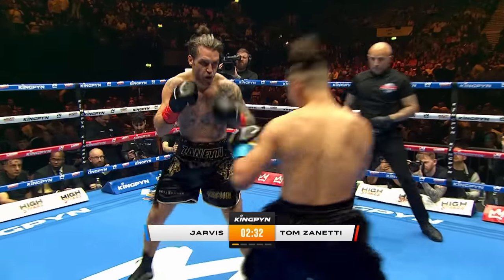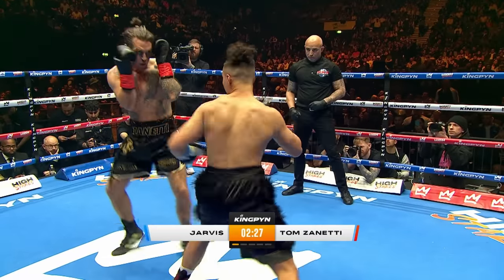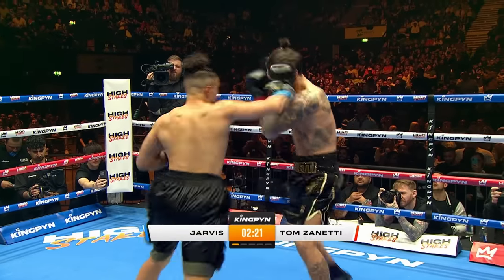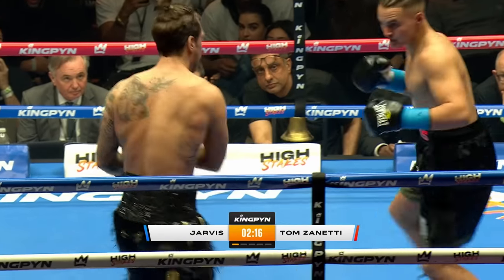Zanetti responds. Jarvis is going to be tight all night. Good technique, nice jab. The one thing you want to see from Jarvis that I've seen a couple of things in his training is his head coming off the center line. He walks into range flat, and he's going to get caught with a big one.